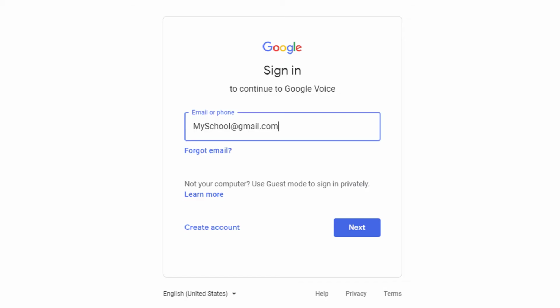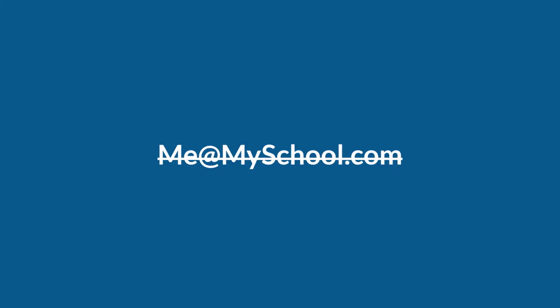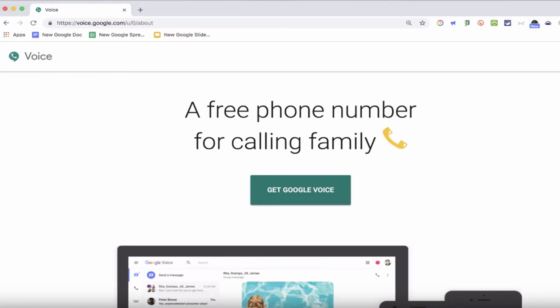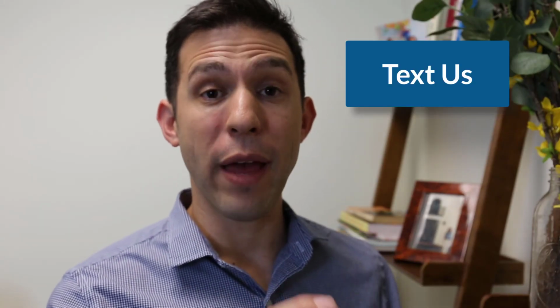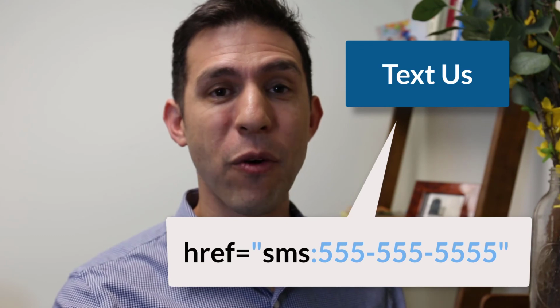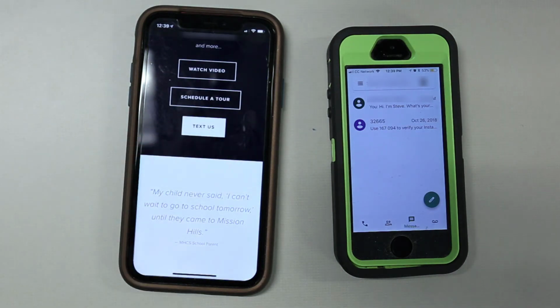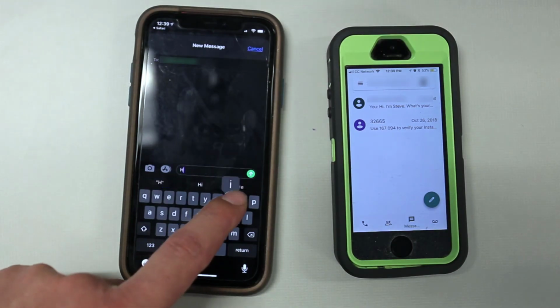But here's the solution. It is available on the personal accounts. So what you want to do is create a new Gmail account that's personal for the school. So for example, you're not going to create me@myschool.com. Instead, you're going to create myschool@gmail.com. Once you set that up, then you go to voice.google.com and you create your own phone number. Then you take that phone number and you go to where that href was and you replace that phone number with your new Google Voice phone number. And that's it. Now a parent can go to your website, click the text us button, and it'll start to text you. And you won't reveal your own personal phone number.